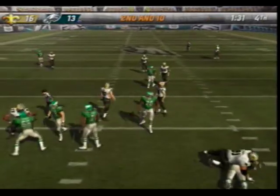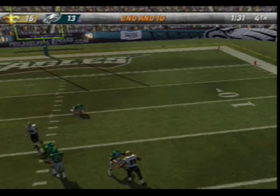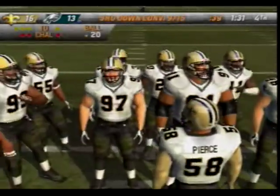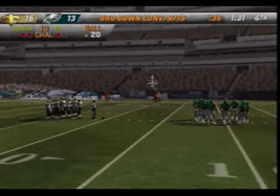Under pressure with the pass, nearly intercepted. Pierce had his hands on it. He's a pretty good cover linebacker. He can run with most guys and he gets good position. Then he reads the pass and he makes his move. But he'll drop a few like that one.